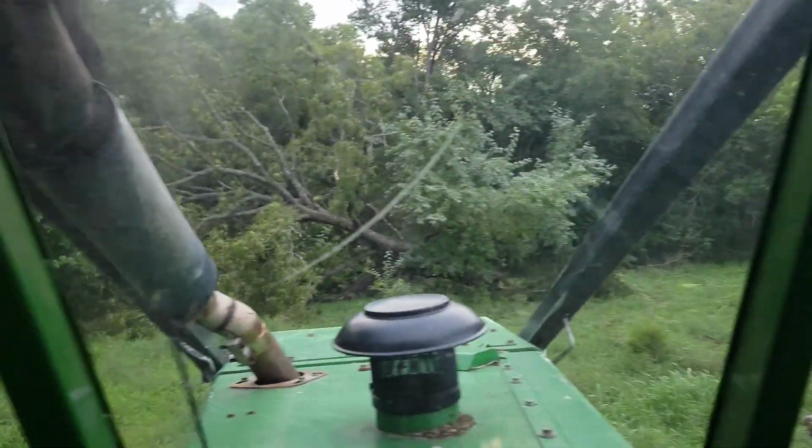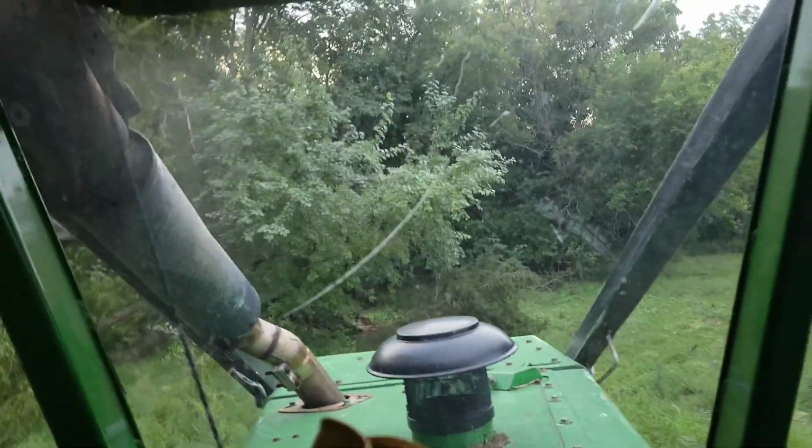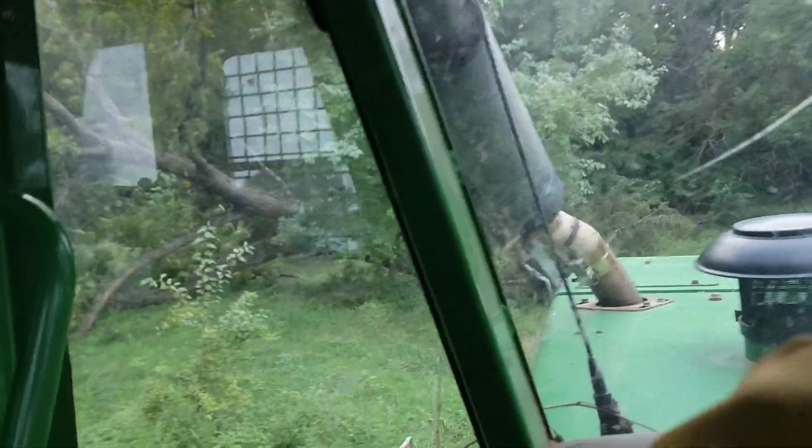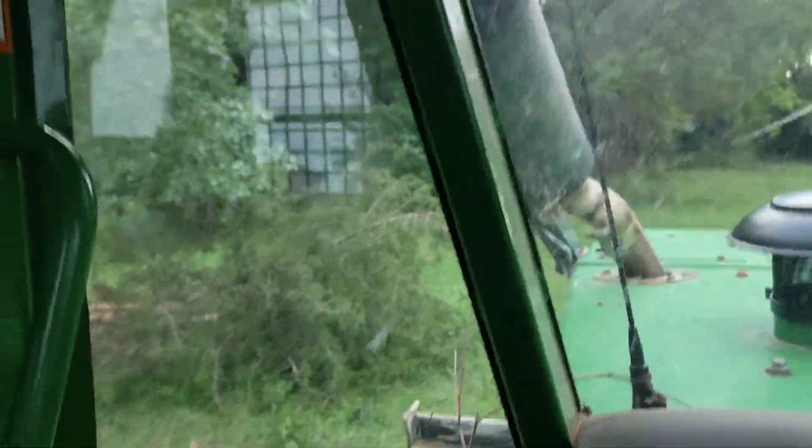There goes a deer. They've got to be dragged down so I can get the log cut out of it, which is what we're going to do now. Again, it's hard for me to step away from work, but I do love it. I do enjoy it. If I didn't, I wouldn't be here like I am.